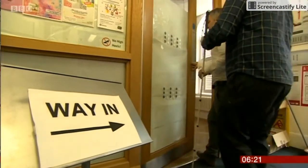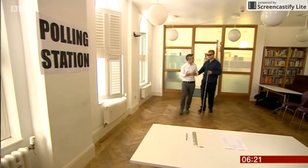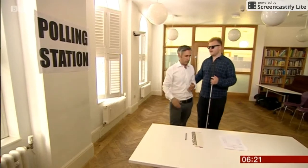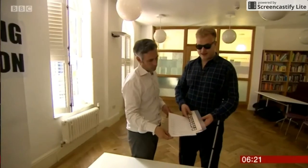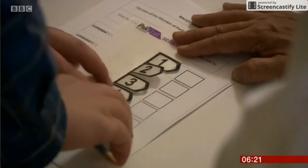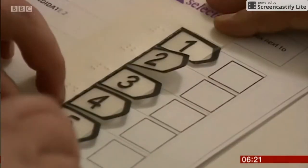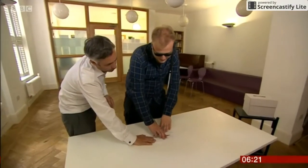Casting a vote in secret, a fundamental democratic right. But in our mocked-up polling station, Asher is showing me problems the Royal National Institute of Blind People says many face. You've got numbers in Braille, so you line up the tactile template with the candidate's name. Tactile voting templates were introduced in 2001. By law, UK polling stations now have to provide them. But Asher and others say that sometimes they don't work.